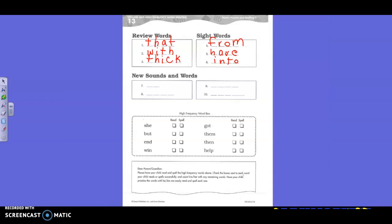Okay, number 7. What are the letters that make the sh sound, boys and girls? Okay, so the new sound that we have learned is SH. Okay, SH. Write that down on number 7. Yes, number 7.